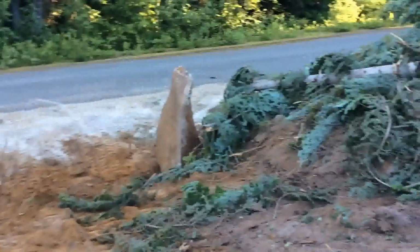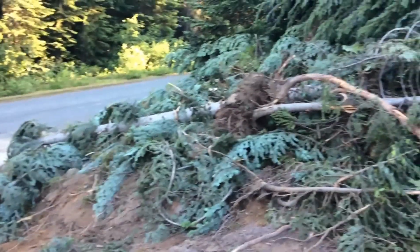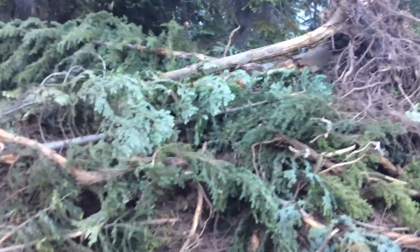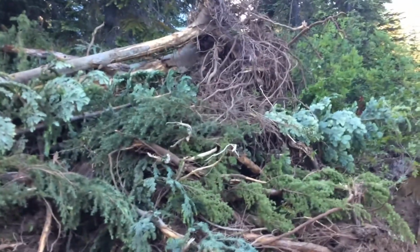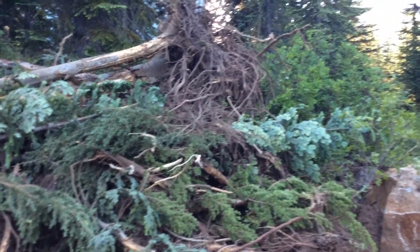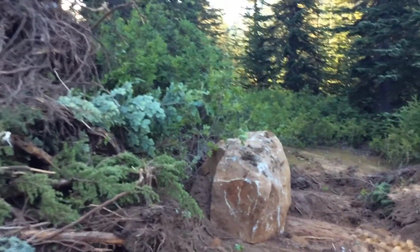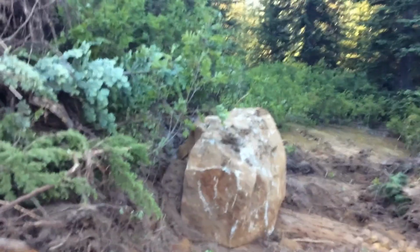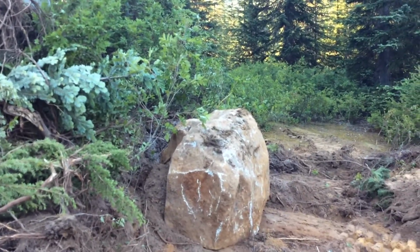So now up the embankment on the driveway, you can see this is our pile of trees and shrubs and refuse that Norm created as he cleared everything. There's another one of our rocks. This rock is going to be right next to the bottom of the staircase, so we'll be able to see that and have that as part of the landscape.